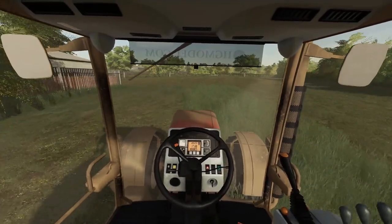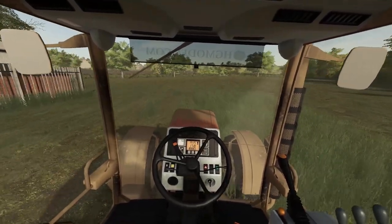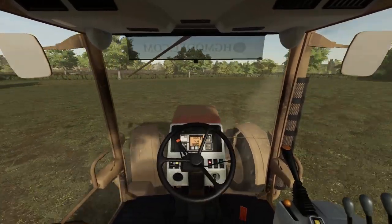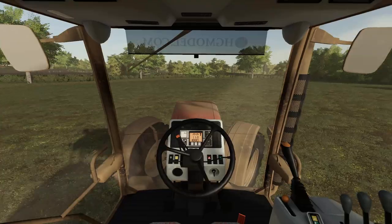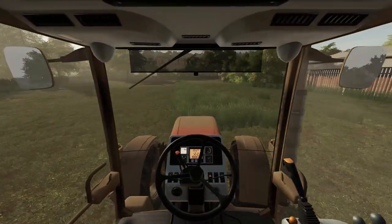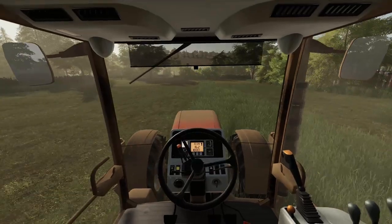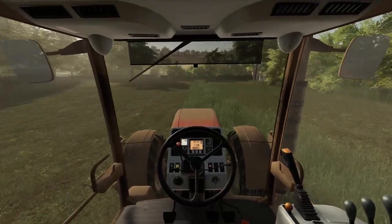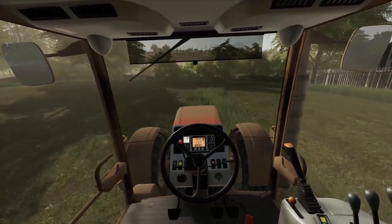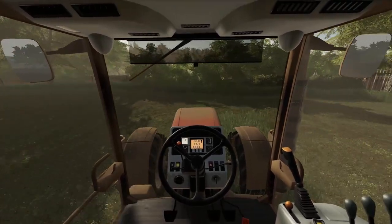Couple of strips to do. And we are finished. A couple of little tufts I want to get as well. Taking a bit longer than what I kind of expected. We've got sunset coming in. But, never mind. It's been nice just pootling around with my thoughts. Cutting the grass.